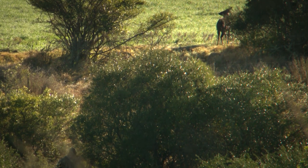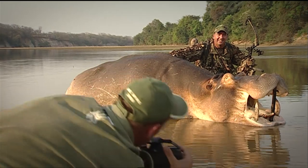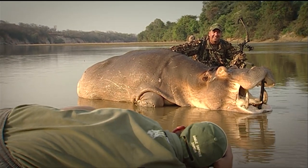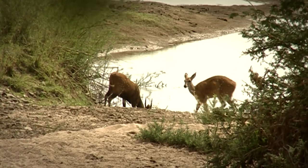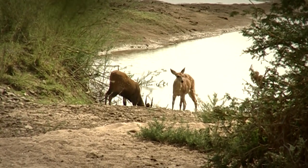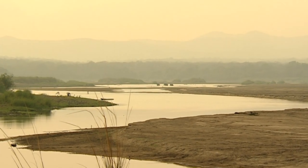But you know, bushbucks live all over southern Africa and there are many subspecies. I had the opportunity to go to Zambia to hunt hippopotamus, and there are Chobe bushbucks there. I took along a couple of tree stands, and we set up a stand along the Luangwa River, and the hunt got pretty exciting.